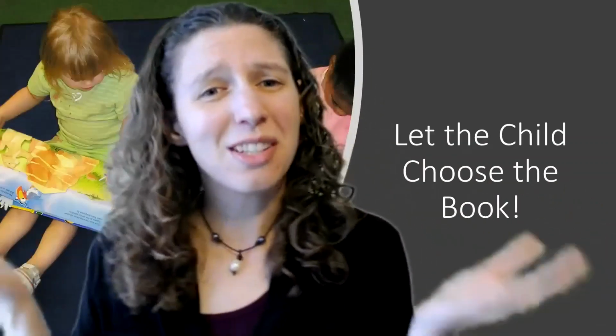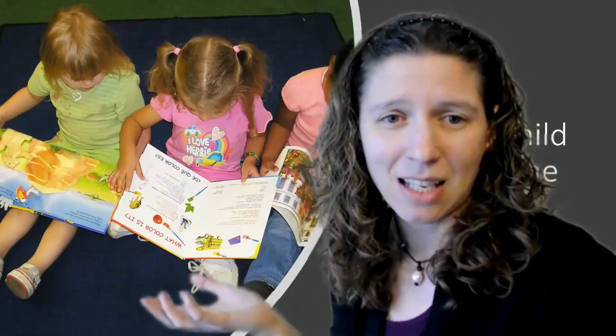Let the child choose the book, okay? So there's different routes you can take. You can have an entire shelf of books, many books to the point where it's almost overwhelming, and then the child freezes. I don't know what to pick. That can be a little overwhelming for some children. Works for some children, maybe not for others, okay?